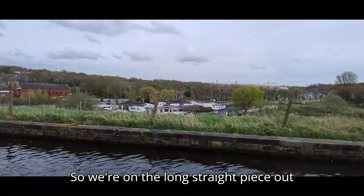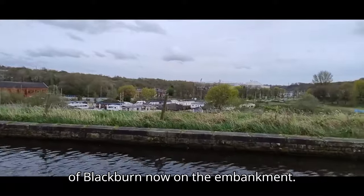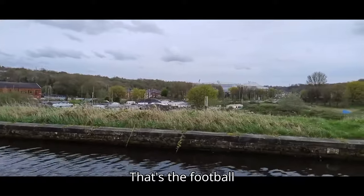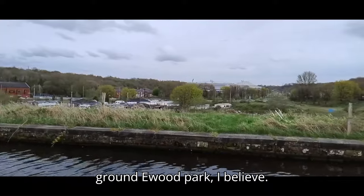So we're on the long straight piece out of Blackburn now, on the embankment. That's the football ground, Ewood Park, I believe.